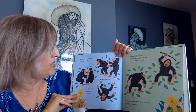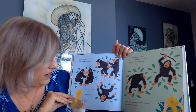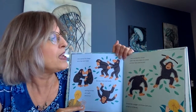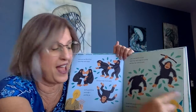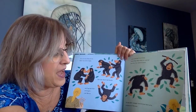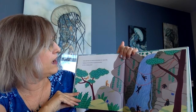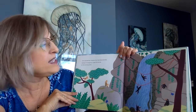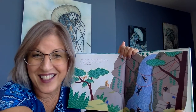Jane watched the chimps, and they were happy. She saw them hold hands and hug and kiss and laugh just like us. There she is writing in her journal. Jane watched the chimps when they were angry or scared, and their hair stood on end. She saw them swagger and throw tantrums and kept out of the way. And Jane watched the chimps at Kakombe Waterfall, leaping and swinging in awe and wonder, and tumbling in the water. They look like they're having a lot of fun at the waterfall.